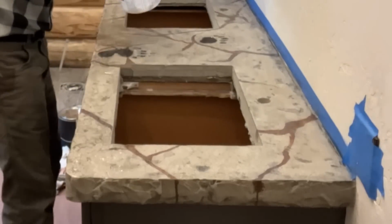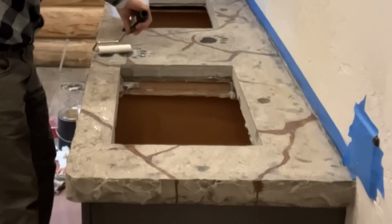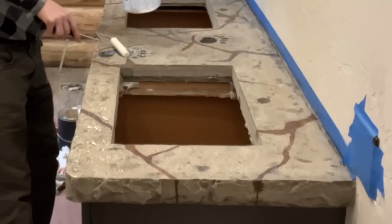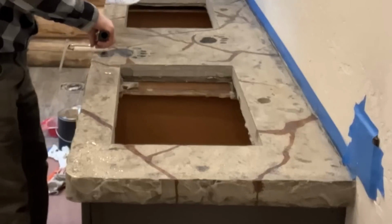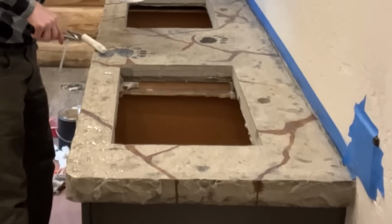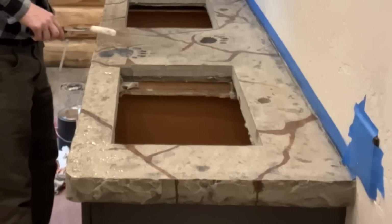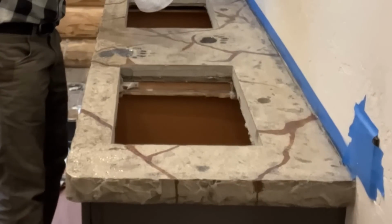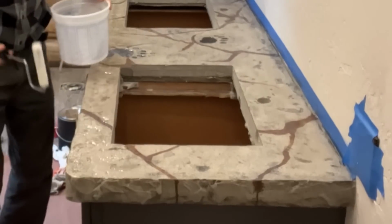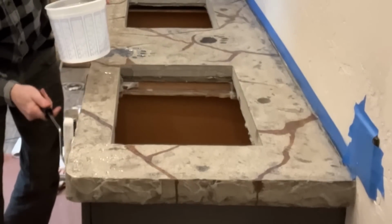Okay, now I've got to see if I can get into these bear tracks. Oh yeah. I think that's kind of a cool thing, these bear tracks. I kind of like them myself. So I might come back and do that last. It's making my roller just a little bit discolored, so do these edges real quick here.